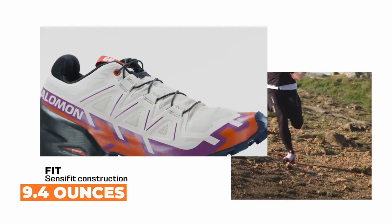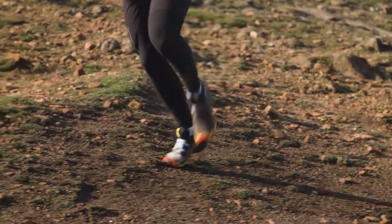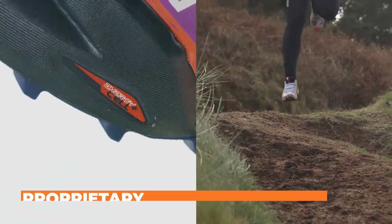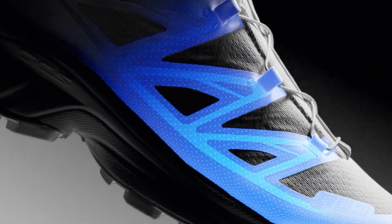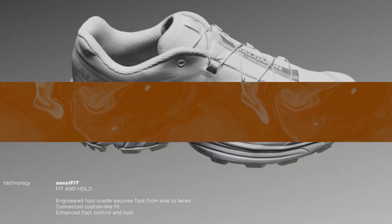At just 9.4 ounces, it's lighter than its previous model, which is a big deal for a shoe like this. The outsole uses Salomon's proprietary Contagrip rubber, and it's aggressive with deep lugs that grip like claws, which makes it a top pick for uphill runs and sloppy conditions. It also has great durability. People have pushed past 700 miles in previous versions, and this one's expected to hit that or even 1,000.